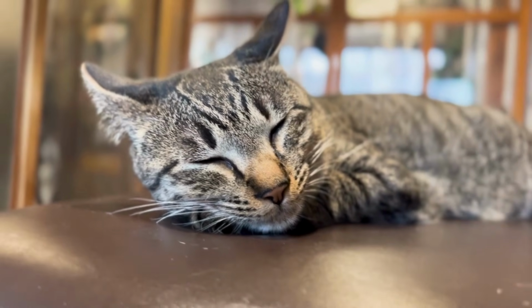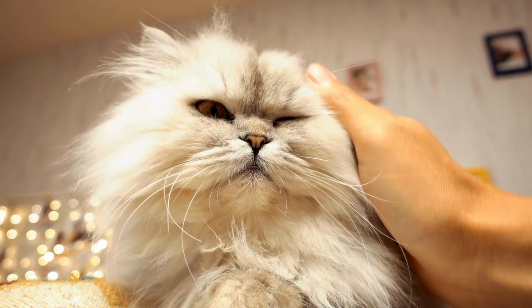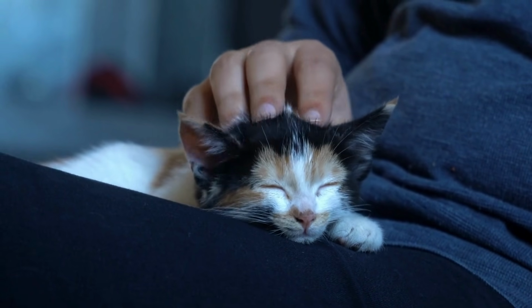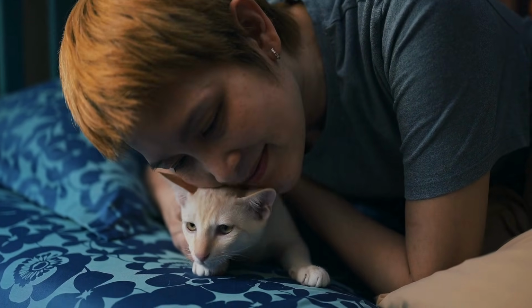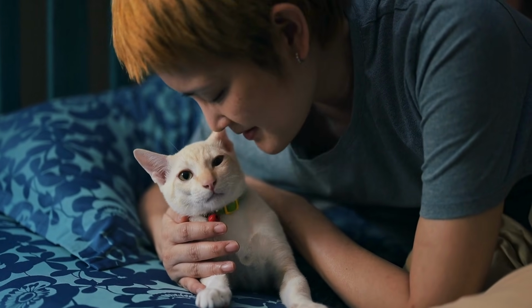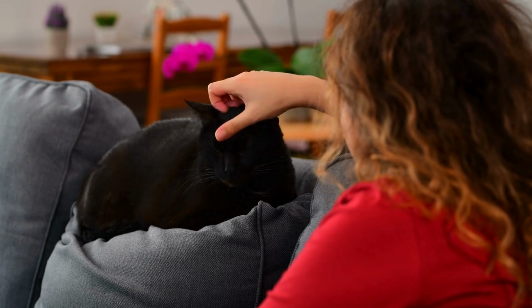The applications are immediate. During thunderstorms, vet visits, or moments of overstimulation, this simple technique can quickly shift a cat from tense alertness to relaxed awareness. Their ears soften, tail tip relaxes, eyes lose that hard, fixed gaze. Stress visibly ebbs. But the real magic happens when this becomes part of a daily ritual. Warmth becomes a language of safety. Your presence signals security at a deeply biological level.